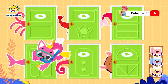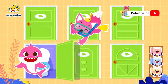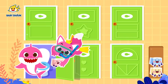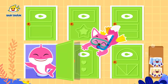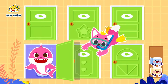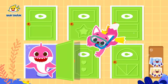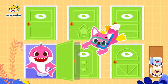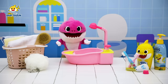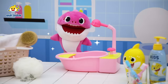Is this Mommy Shark? You're right. It's me, Mommy Shark. Friends, can you give me the pink toilet paper? Phew, thank you, friends. Thanks to you, I'm all wiped and clean after going potty. Great job, guys. But Mommy Shark, aren't you forgetting something? You need to wash your hands, Mommy Shark. Nice and clean, do-do-do-do-do, wash your hands. Wow!